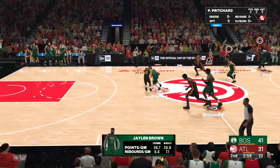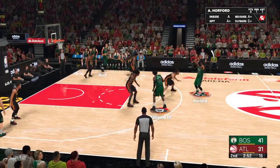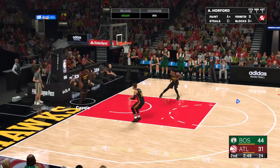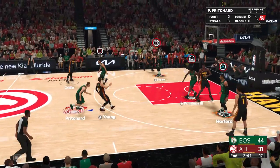They swipe it. Outside, Williams. He kicks it to Horford from past the arc. And again, Boston with the triple. And that's how you want to get Horford his touches, within the flow of the offense, preferably right off the catch.